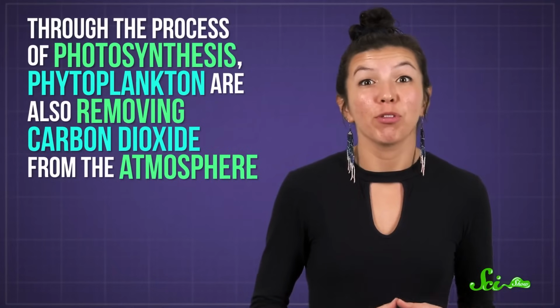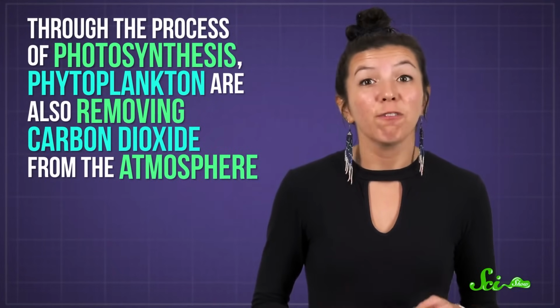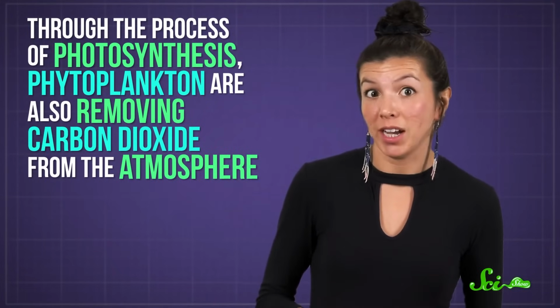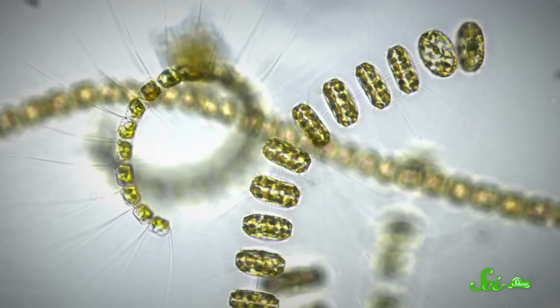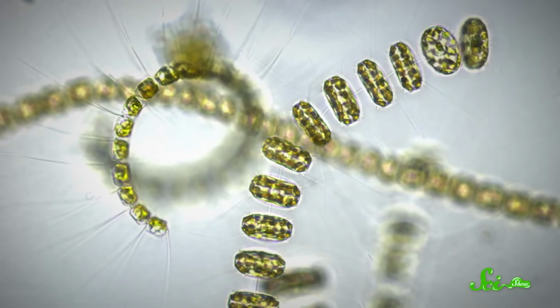At the same time, through the process of photosynthesis, phytoplankton are also removing carbon dioxide from the atmosphere. So, in a way, these tiny creatures are some of the Earth's most important climate regulators. And the process is self-reinforcing. Absorbing more CO2 means more energy for bigger phytoplankton blooms, which then produce more DMS and more clouds as a result.